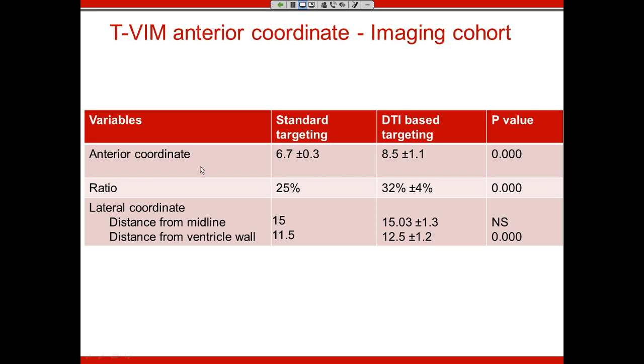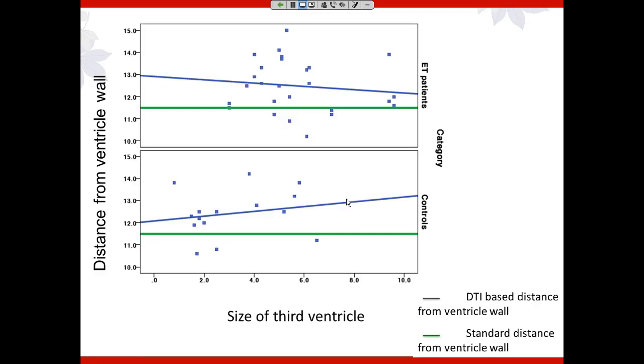Then as far as the lateral coordinate goes, again, about a millimeter more lateral than the standard coordinates from the ventricle wall. So it looks a little bit different, but the key part is captured in this slide that shows that there is a lot of variability. So the top panel is patients with essential tremor, bottom panel is controls, and this is the lateral coordinate distance from the ventricle wall, and I plotted it against size of the third ventricle.